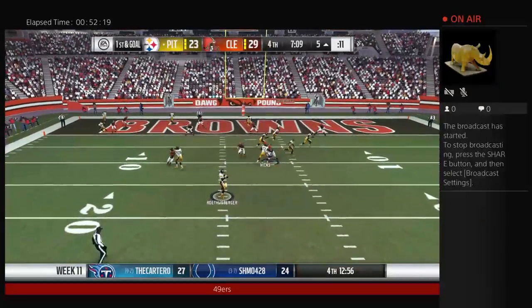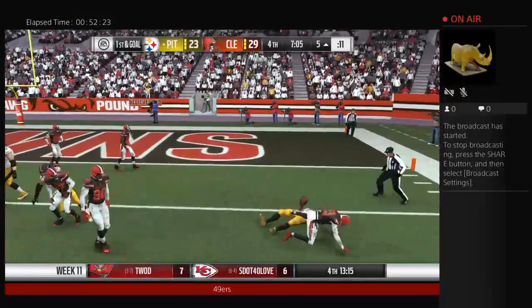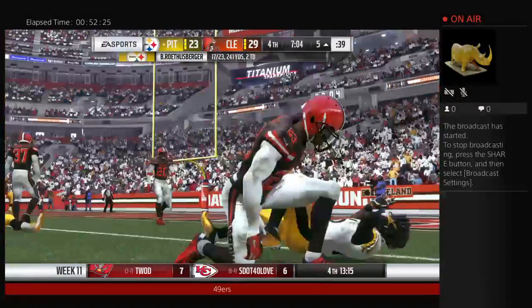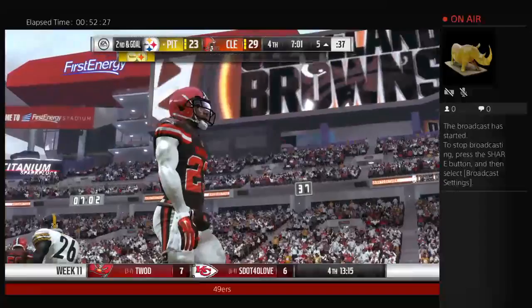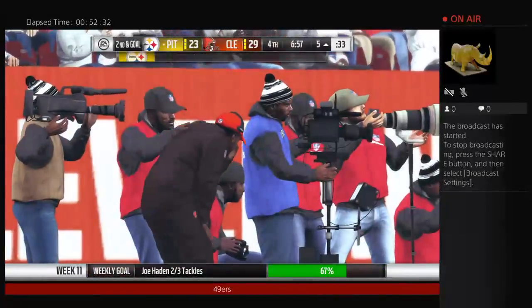Ben to throw again. That is caught at the 7-yard line. And he's going to be stopped right at the line of scrimmage. No gain on the play there. It'll be second down. So nothing there on the screen that time.